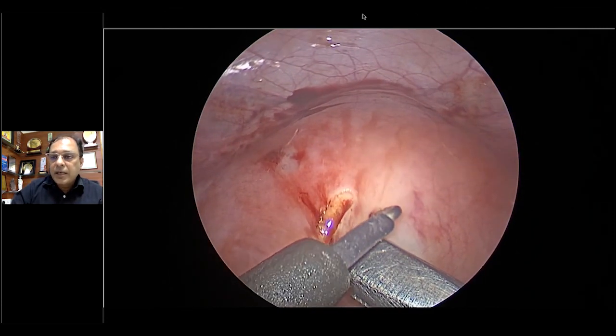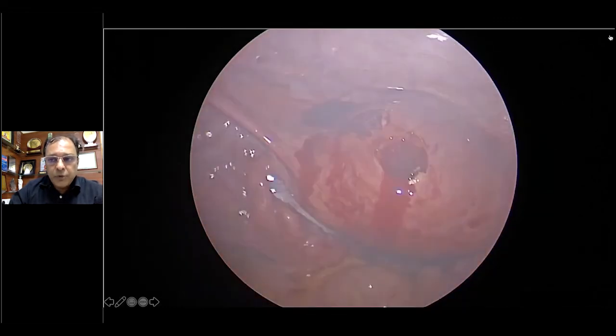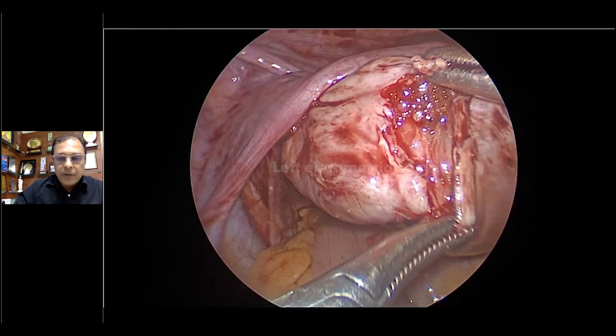And this lady again had those adenomyotic spots removed. In fact, there was a debate going on whether I should really go on and remove these little adhesions and adenomyotic spots or not. But eventually, she got pregnant and she has a baby who's also, I think, 1 or 2 years old now, and that's all absolutely fine.